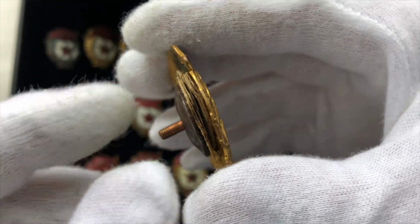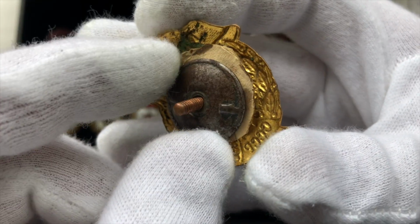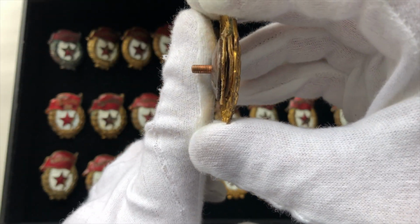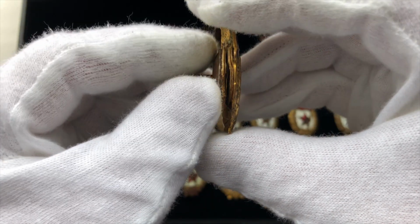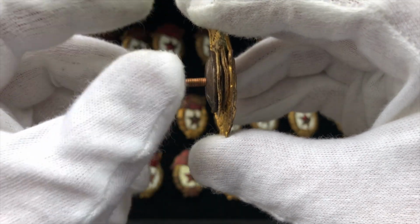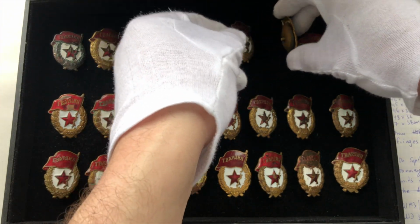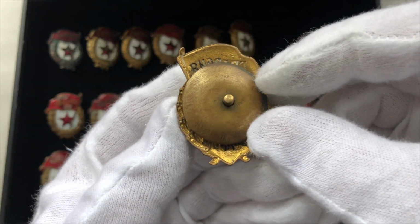Here you can see with a piece of paper in between. It was actually put there when the soldier or officer had it on the uniform, to have a piece of cotton there and just screw it into the uniform. Let's go to the next one. This one is also interesting.